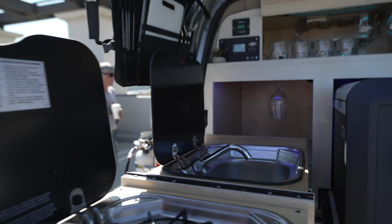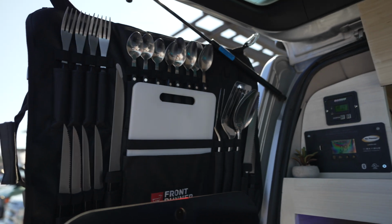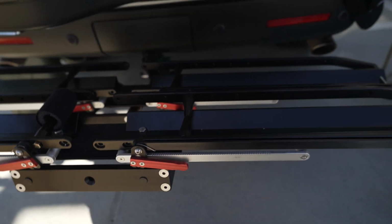there's a sink, a fridge, everything is here. Power outlets. It's got an inverter. Check that out. 100 watts, so you can even put a small microwave. Carry the bike rack.